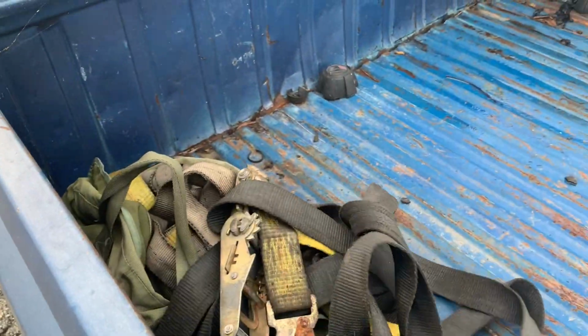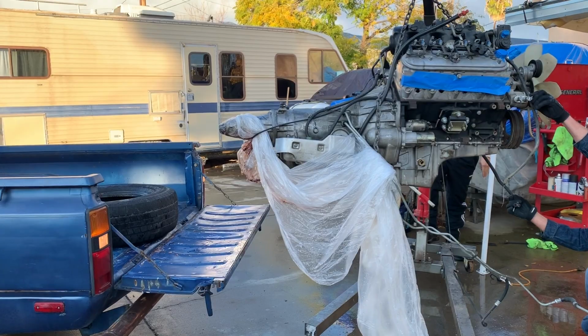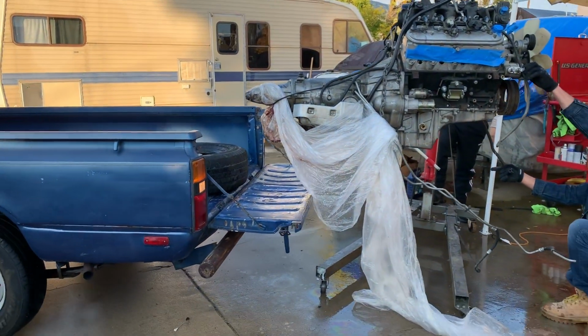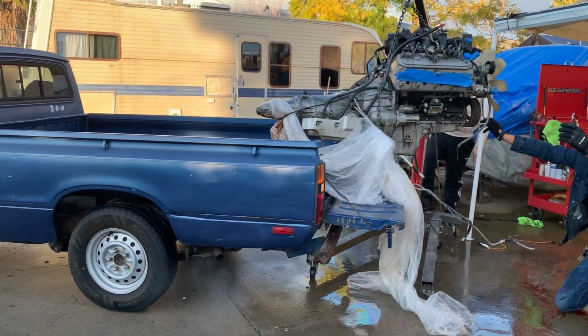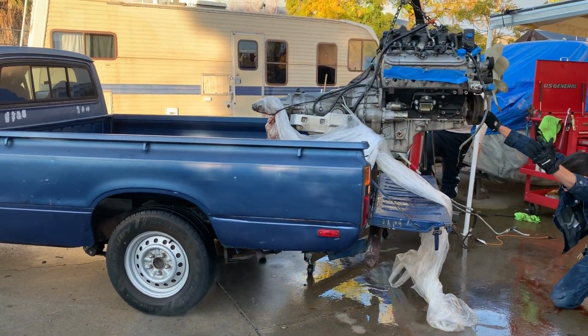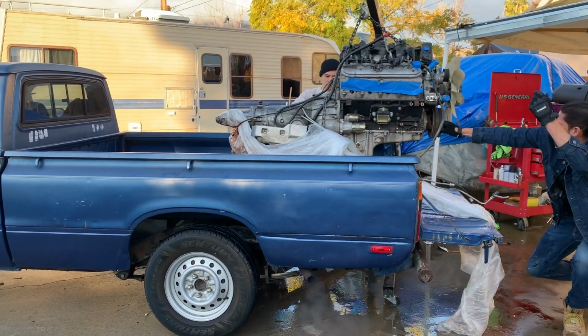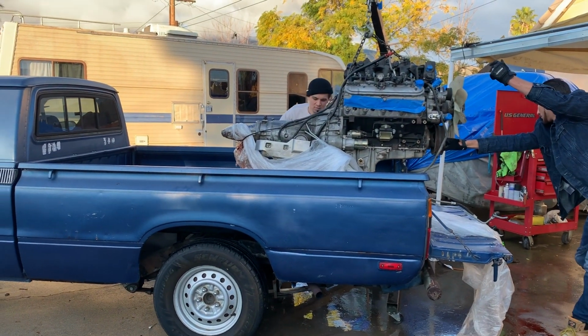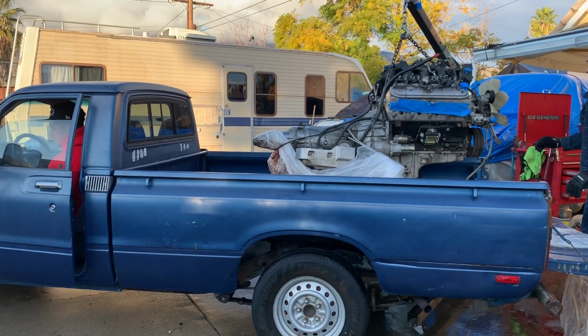Also, it was pretty fun that day because I went with my brother to pick up the engine. My brother usually likes to build carburetor engines, and this time it's gonna be a fun experience for me and him because we're going to do fuel injection. That's another reason why I decided to go LS, because it's another stepping stone into a different world when it comes to engines, if that makes sense.